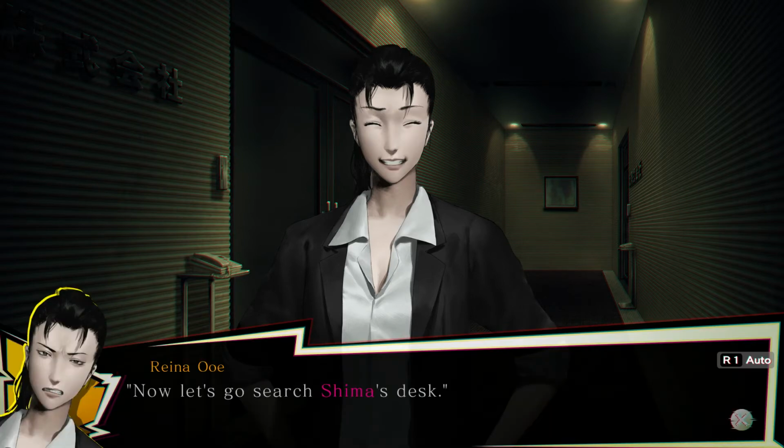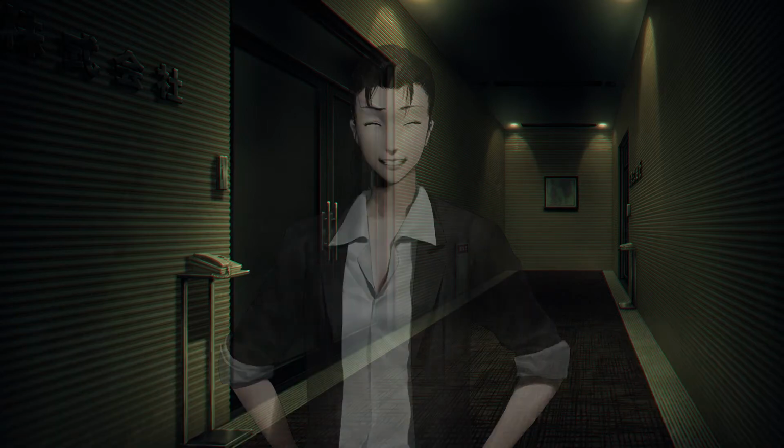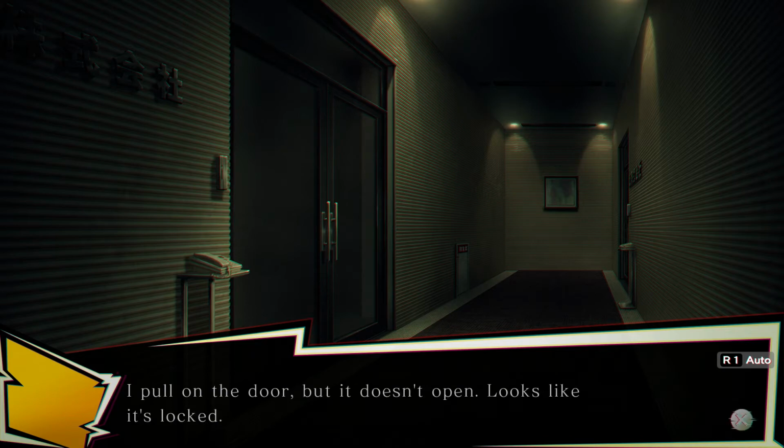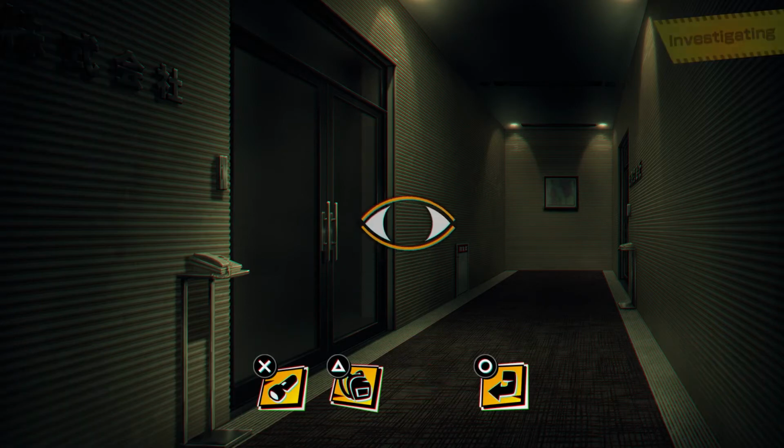Now let's go search Shima's desk. Right. I pull on the door, but it doesn't open. Looks like it's locked. Gotta actually use it.